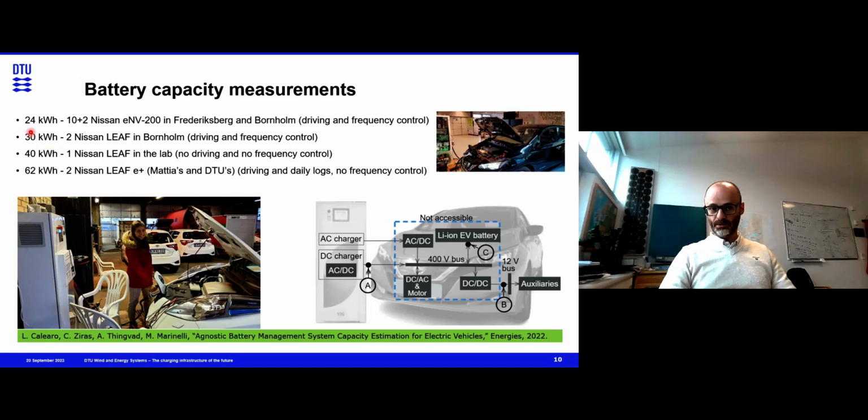Of course, the ones that were involved in the demonstration: the 24 kilowatt hour e-NV200, the 30 kilowatt hour, let's say the second generation of the Nissan Leaf, and also the recent versions of the Nissan Leaf, including my own Nissan Leaf e+.